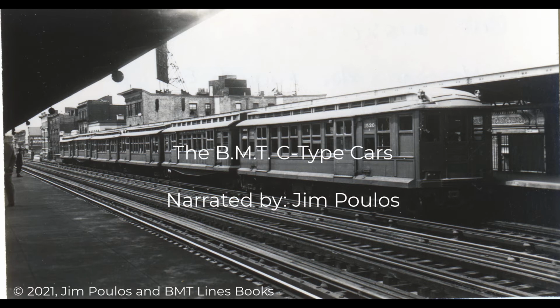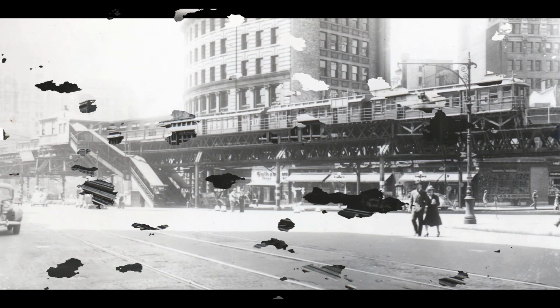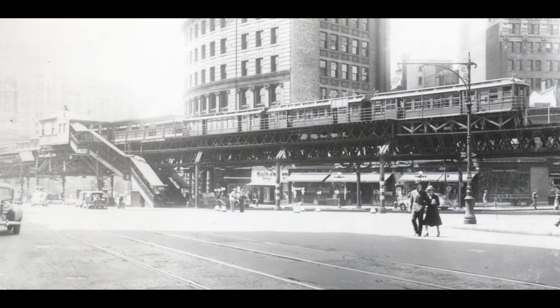The Brooklyn Manhattan Transit Corporation, or BMT, was incorporated in 1923 as the reorganization of the then bankrupt Brooklyn Rapid Transit Company. For more information and a more detailed history, see our other video on the rise and fall of the BMT. The new BMT set upon its dual mission of improving customer service and shareholder value.